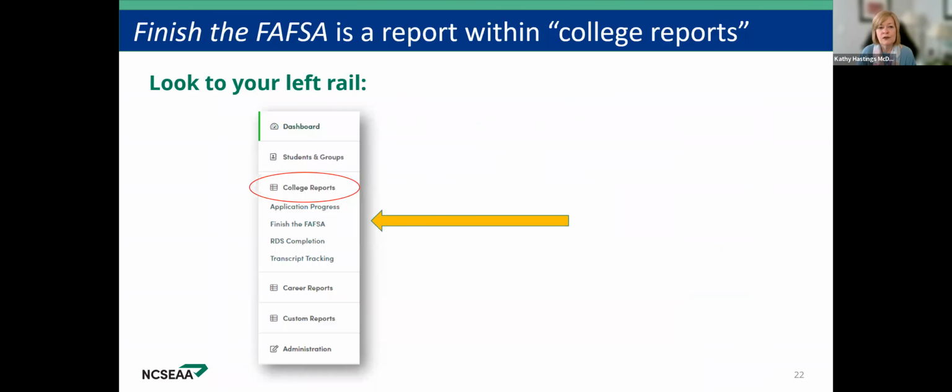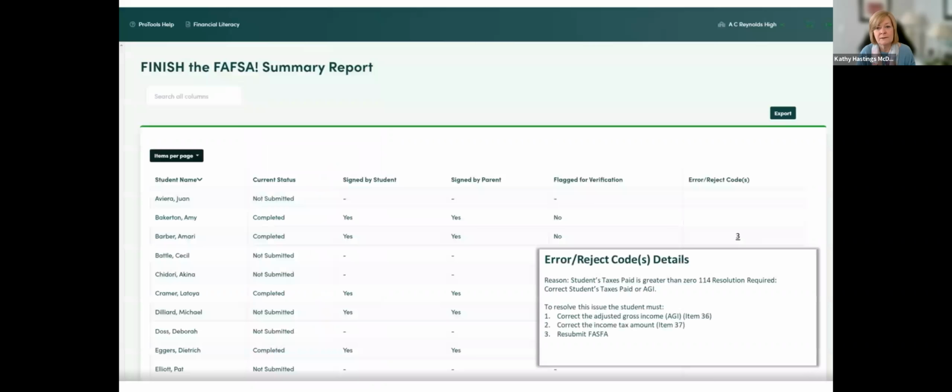So once you're in ProTools, along the left rail, you're going to see several things: students and groups, career reports, et cetera. You're going to see college reports, and if you click on college reports, it'll open like an accordion. Finish the FAFSA should be one of the reports in there if you have access. If you don't have access, you won't see it show up. If you're not familiar with some of these college reports, you're going to see some other great tools in there, like college applications, RDS completion, and transcript tracking, so you can monitor how your students are progressing through the college-going process.